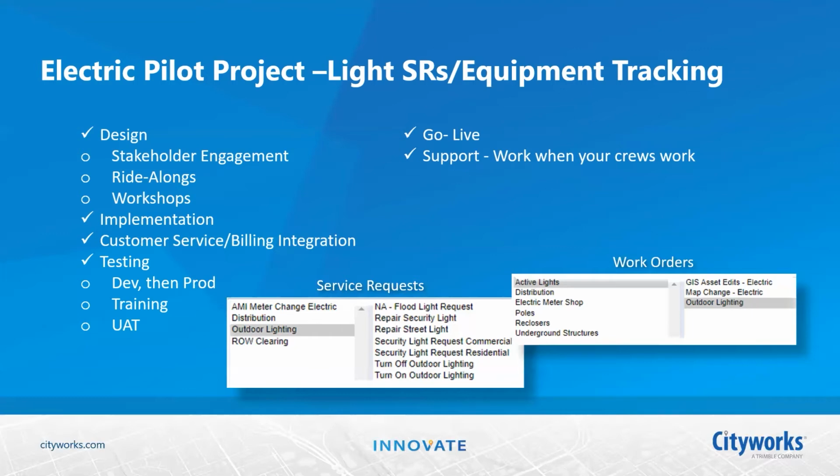We started early on working on system design. So we did several ride-alongs. We conducted workshops in the office. And the general goal was to understand the work that the crews in the field were doing currently. And by doing that, we were able to understand where their problems were, what they needed to see. And we were able to give them some sense of ownership over the process too. So they felt like they were involved in creating something that would work for them.